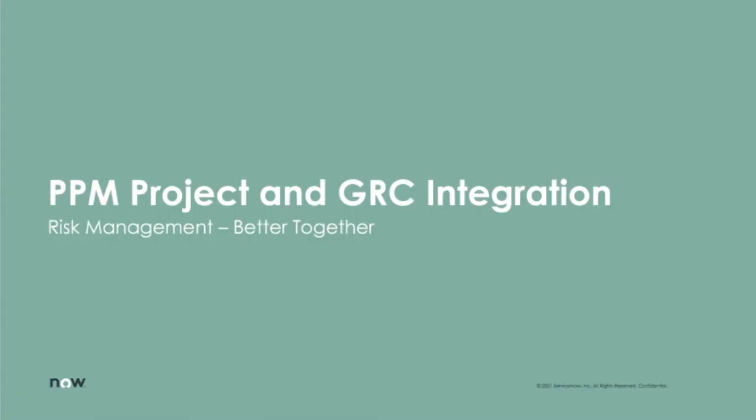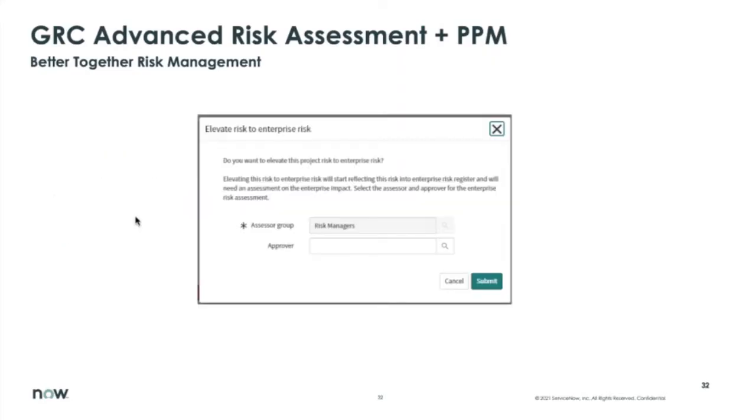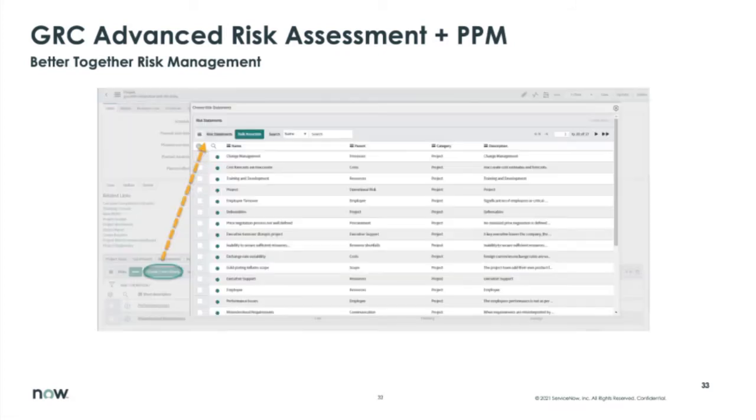There are some integrations here with the GRC, which is the governance, risk, and compliance module. Customers that have purchased and are using that can tie that integration together, and that can help with overall enterprise risk management. So you can basically elevate your risk to an enterprise risk, tied into what the organization is assessing across the organization.